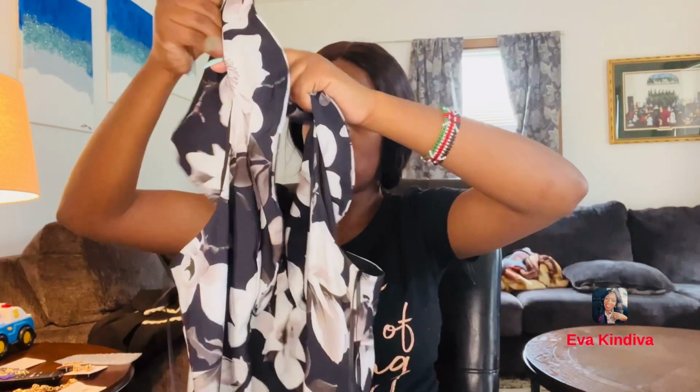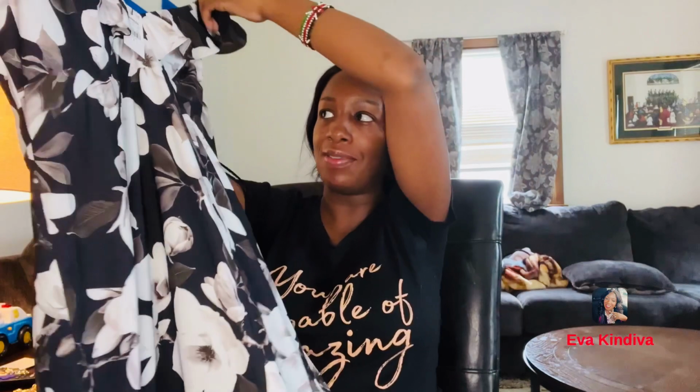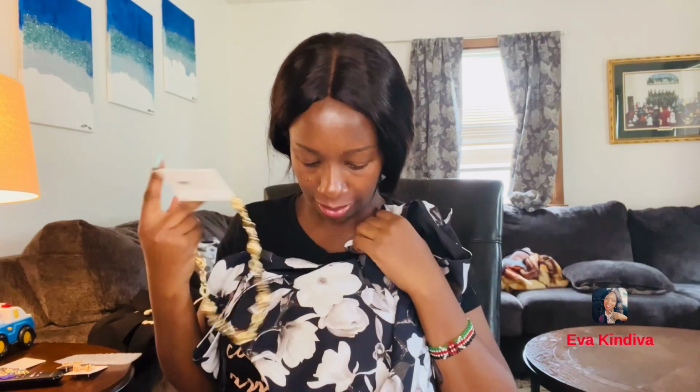And then here, look at the straps. It's so cute. It's really so cute. I love this. The back is pretty much open. And actually with this, I think we can put on this necklace. What do you think? Or maybe get a black one. I think I got a black one, but no, it'd be too dark. This can do with this.